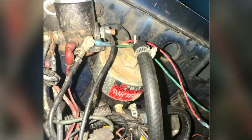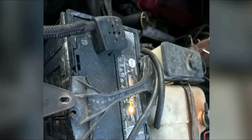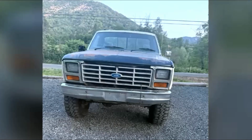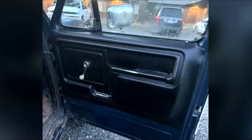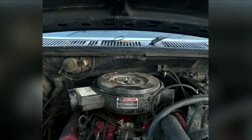This F350 is equipped with Ford's legendary 6.9-liter IDI diesel engine, a motor that has earned a reputation over decades for reliability, torque, and downright toughness. These engines aren't built for speed. They're built for pulling, hauling, and outlasting anything else on the job site. Pair that with a sturdy 4-speed manual transmission and a true 4x4 drivetrain, and you've got a truck ready to tackle anything you throw at it, whether it's muddy trails, farm duty, or towing a trailer across the state.